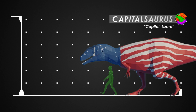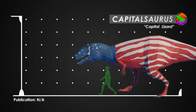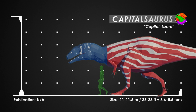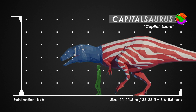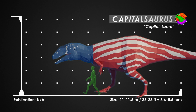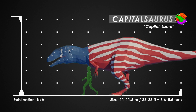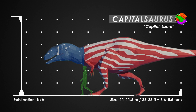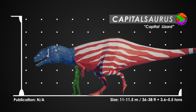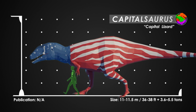Camptosaurus, capital lizard. Publication: NA. Size: 11 to 11.5 meters, 36 to 38 feet long, 3.6 to 5.5 tons. Camptosaurus is the name given to a single vertebral fossil found in Washington, D.C. back in 1898 during sewer construction. It is informally named and is so fragmentary as to be dubious.